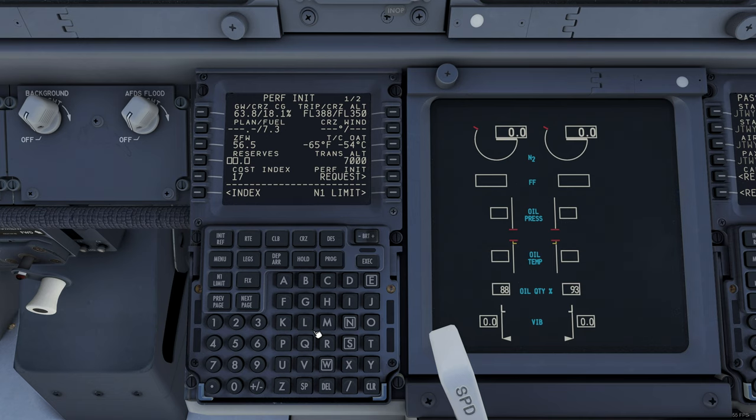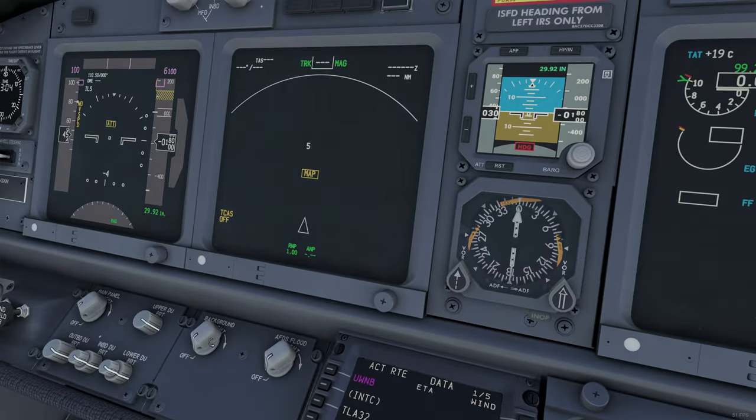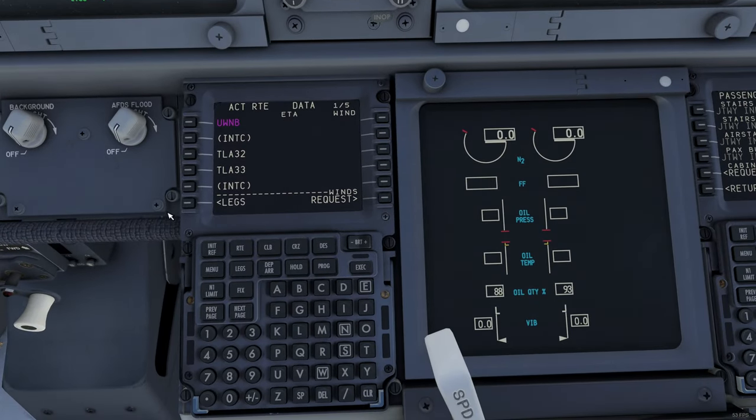Transition altitude here in Edinburgh is 6,000. Average wind component is 284 at 16. The ISA deviation is plus 4, that will go minus 50. What we can do is go to route data, the wind request. Actually, we need the IRS first.